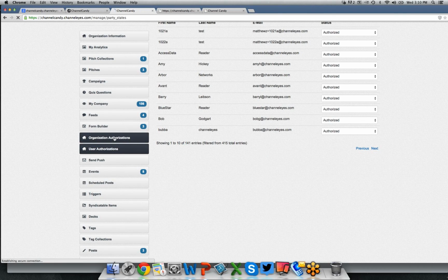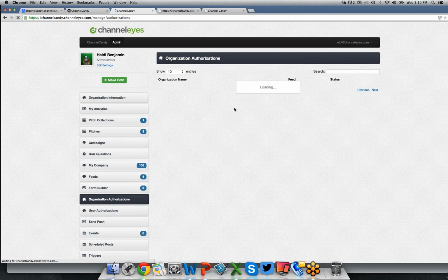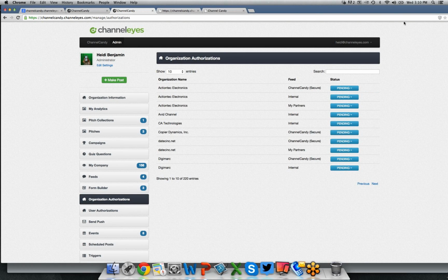Now, the difference between organization authorizations and users is that the organizations are being authorized the same as before. So when you're approving a new company to come through your application, they're still going to go in the same pending state. You still need to drop it down and authorize or deauthorize them. And that's going to allow that particular company to come through and get access to the particular feed that you are subscribing them to. Now, just keep in mind, this is only for people who are using our databases management.